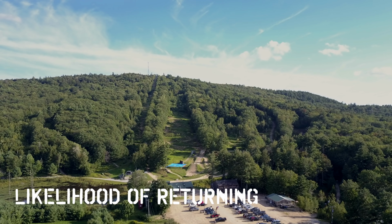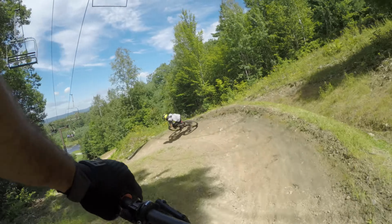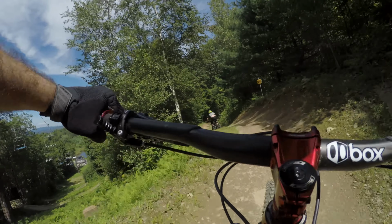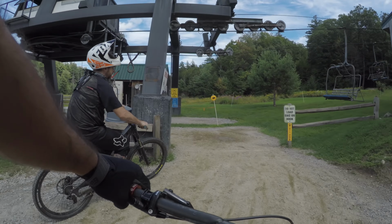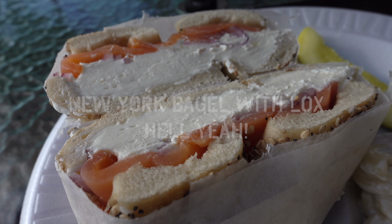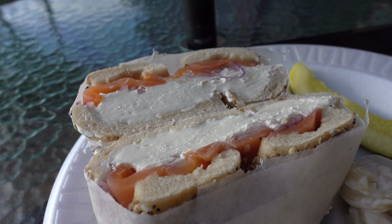How likely am I to return to Highland? Barring the chance that I quit mountain biking to drift cars, I'd need to put that at a 9. I'm already planning my next visit to Highland this spring. There's so much stuff I need to ride, and so many people I want to see again. Since my family lives in the Northeast, it's also convenient, despite the fact that it's 5 hours from Long Island.